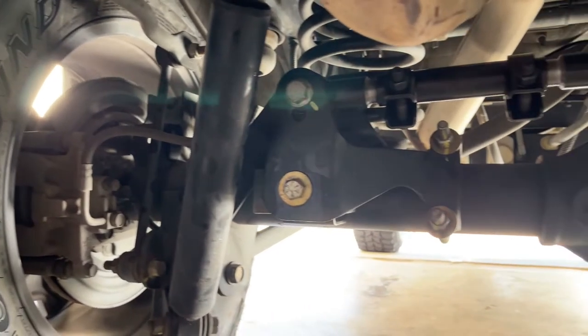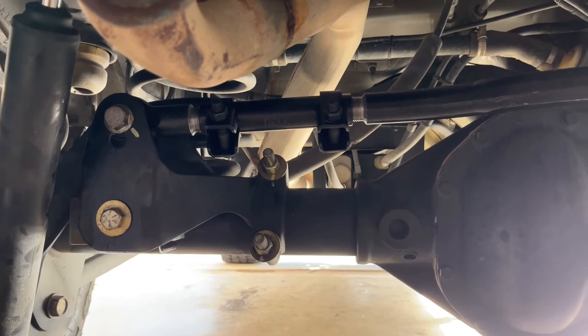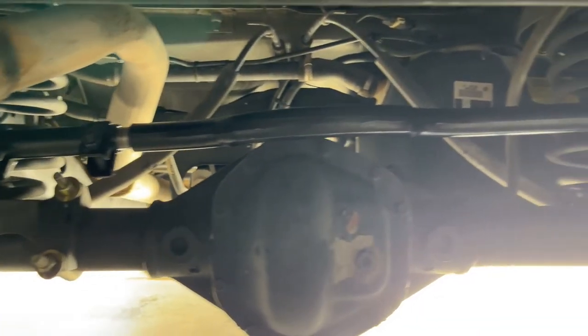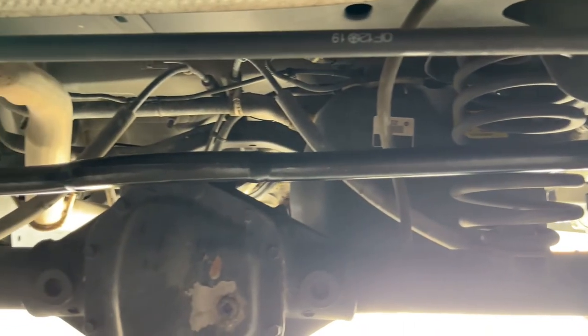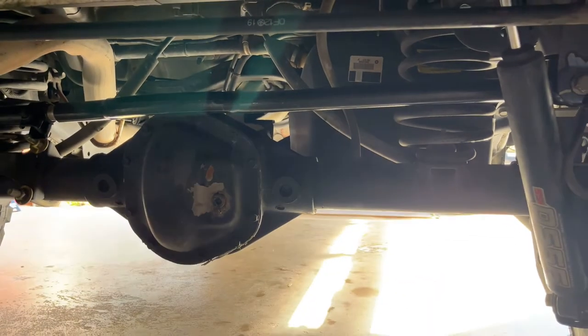All right, so we got the new HD forged rear adjustable track bar put on. Got everything torqued up, torqued to specs. And so now we'll just have to see how it drives. Check it after we've driven it for a little bit and make sure everything is staying centered. Make sure the geometry is all staying the way that it's supposed to.